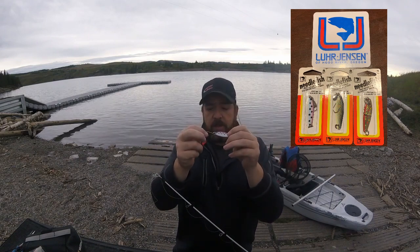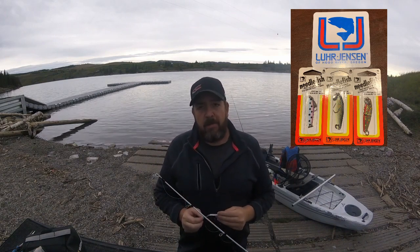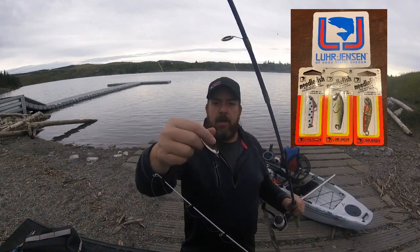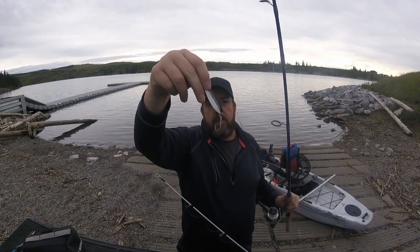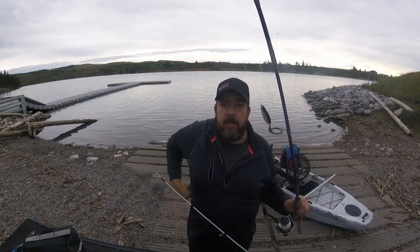Quality of these things are awesome. The cop car that I have on my other rod, I've been using now for, this is probably the 10th trip out. No signs of wear. There's probably 25 fish we've caught on this thing, so it's an awesome lure. So I recommend them.